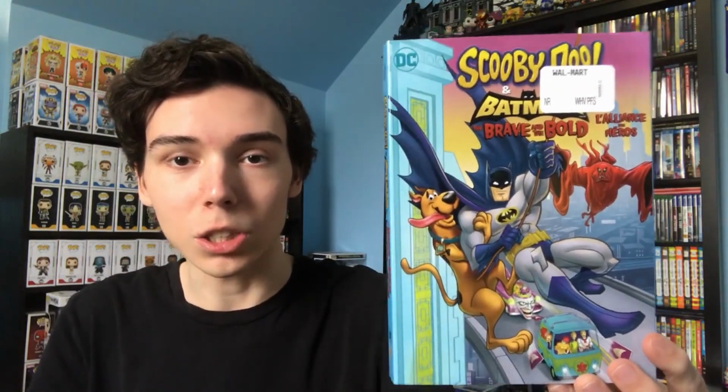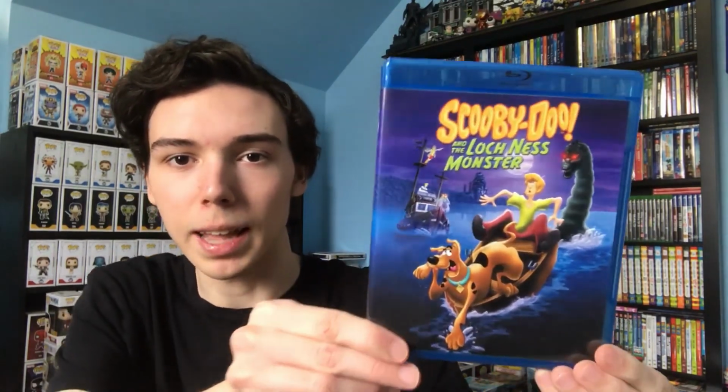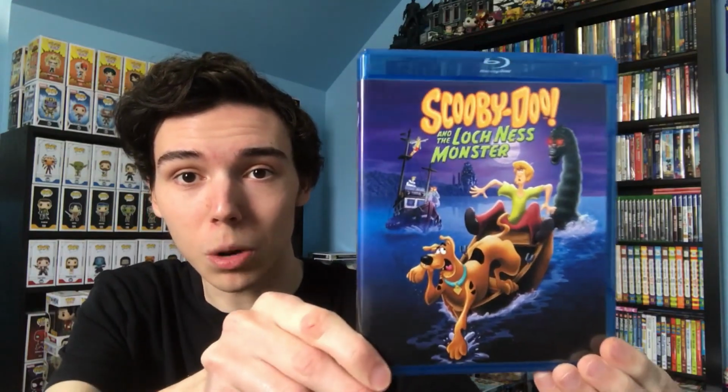So there it is, Scooby-Doo and Batman, the Brave and the Bold. Alright, now for the Blu-rays here, you'll see a few repeats here. I am looking for some of the DVDs to maybe sell them or just give them to someone who doesn't collect Blu-rays, because as you can see here, I do have Scooby-Doo and the Loch Ness Monster on Blu-ray.